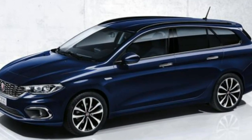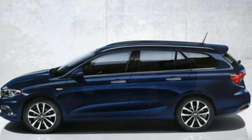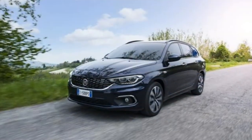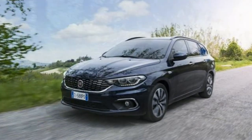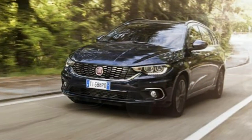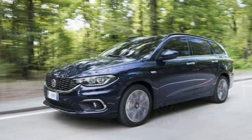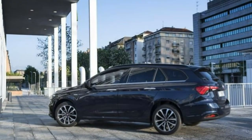We've yet to test the car with a boot rammed with cargo, but it will carry up to 500 kilograms of payload. The Tipo station wagon's sensibly straight proportions liberate plenty of interior space, with ample legroom in the back for a 6-foot passenger to sit behind a driver of the same height. Where the cabin is let down is in terms of rear seat headroom.